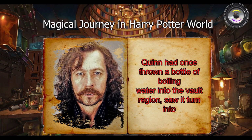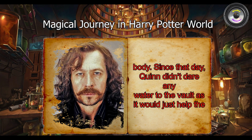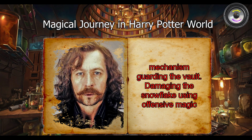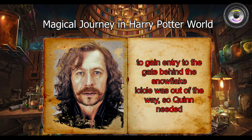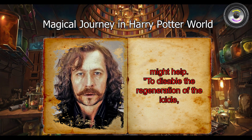Quinn had once thrown a bottle of boiling water into the vault region, saw it turn into steam because of the cold, and instantly the steam rushed to the snowflake, adding to its body. Since that day, Quinn didn't dare bring any water to the vault as it would just help the mechanism guarding the vault. Damaging the snowflake using offensive magic to gain entry to the gate behind the snowflake icicle was out of the way, so Quinn needed another way to reach the gate. After searching for an answer, Quinn finally found a way that might help.